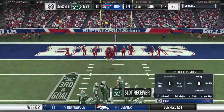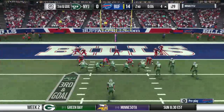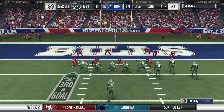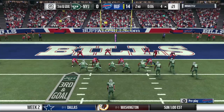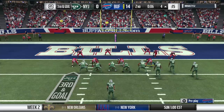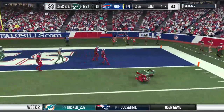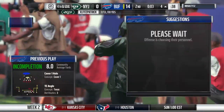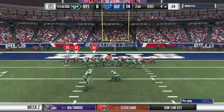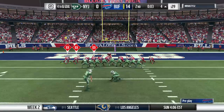Line of scrimmage at the 4. Here's 3rd and goal. Marshall, the lone receiver on the left side. Fitzpatrick to throw this time. And this is incomplete with a clock showing just 3 seconds left. After all the preparation, all the practice, a play like that will absolutely break your heart. They had everything they wanted, just unable to complete it. In the end zone, a big-time drop.